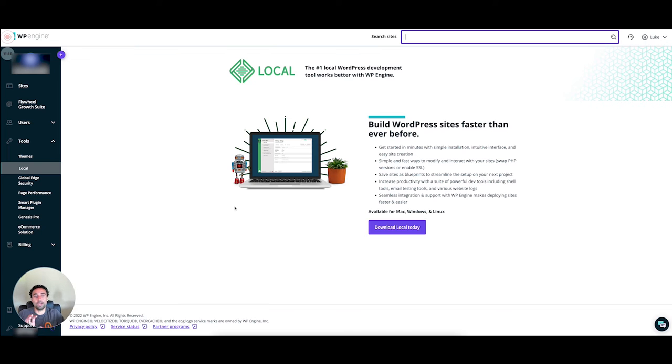Local is another great feature that allows you to easily download a Mac app on your Mac device and hook up directly to Local, so that you can do all these things that you see here in this list.